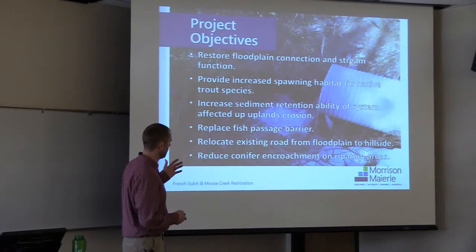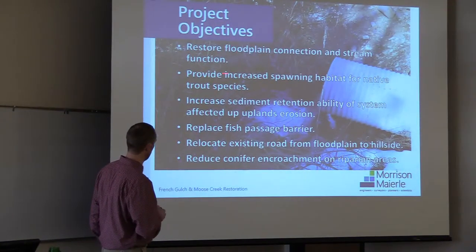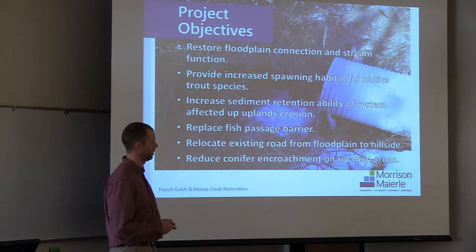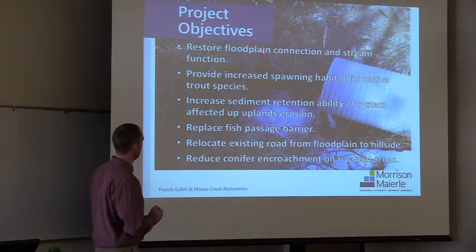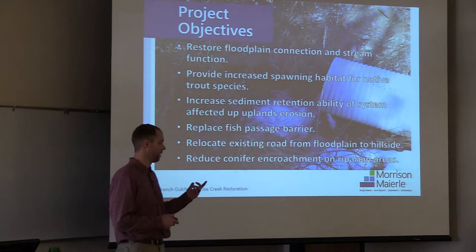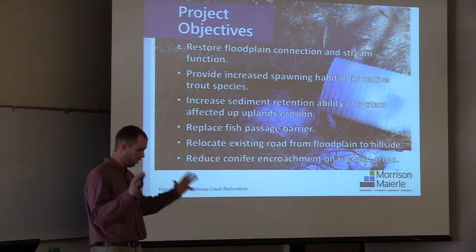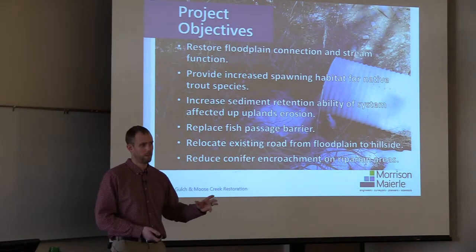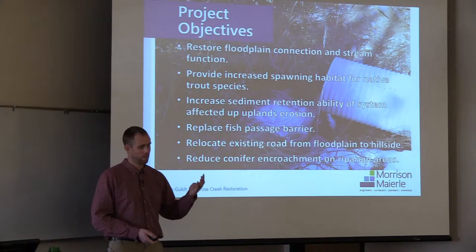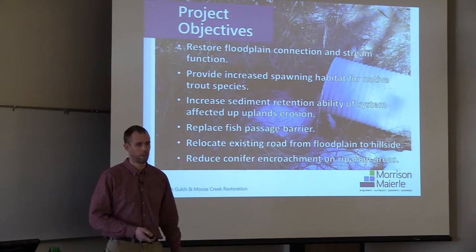So, project objectives. This is the quick high-point list, but really everything funnels back to floodplain connection and stream function. A lot of these other objectives fall out of restoring that one up top. Increase spawning habitat for native trout species. If Jim were here, he could describe that if his larger fisheries habitat and restoration goals become realized in Mount Hagen, it'll be the second largest native habitat restoration project in the state, second only to Cherry Creek and the Madison.